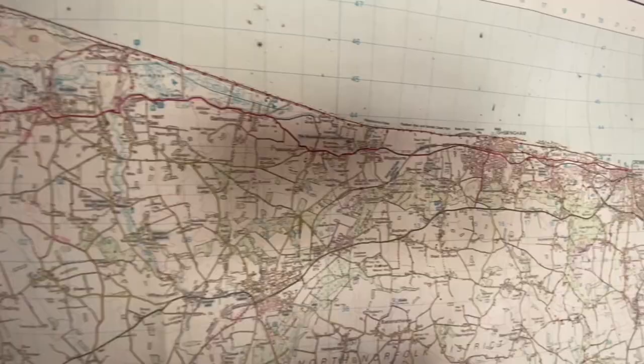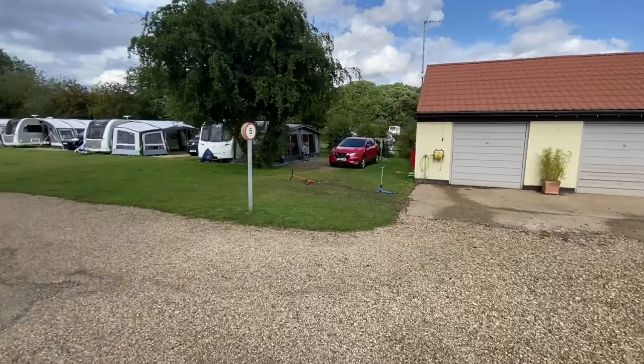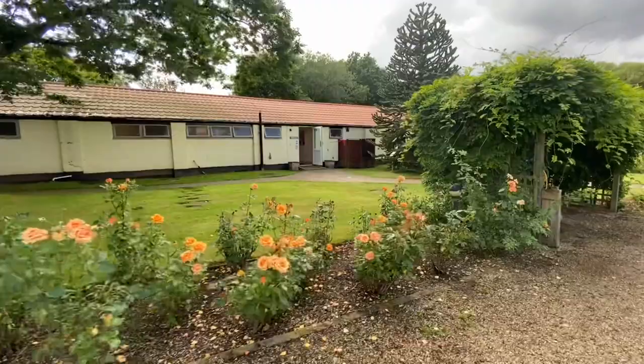There's a children's play area over here. There's also a recreation room, television, also table tennis and the like. And then as we come round behind reception, there's a toilet and shower block. I haven't been in that one this time. I've been here several times before, but I can tell you now, spotlessly clean anyway, so no worries there.